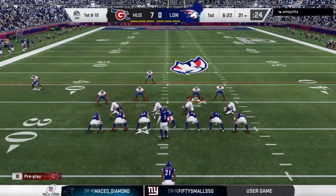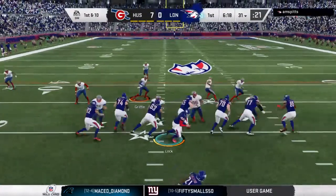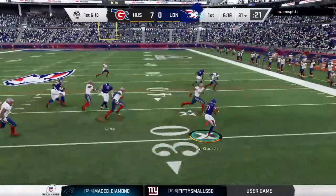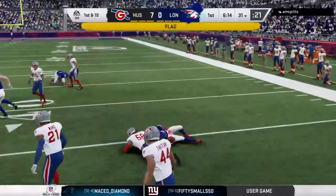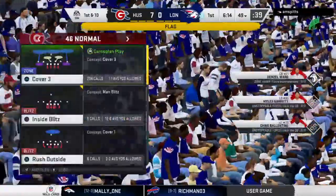helps out his blockers. They don't have to hold blocks for long because he's just going to speed right past them. Now they try the right side here. And he'll be brought down. Oh, that's a face mask. Certainly looked like it. Indeed, here come the flags.